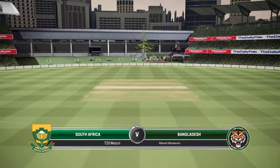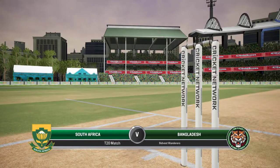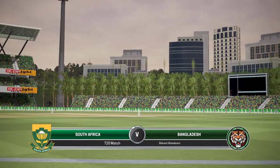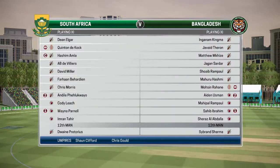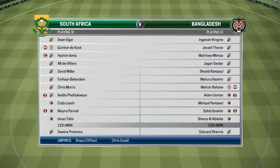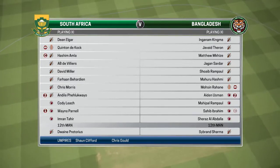Superb shot. We're live this evening from Gauteng Stadium for this T20 match between South Africa and Bangladesh. I'm Michael Slater, and this is James Taylor. Thanks, Lats. It's good to be here.